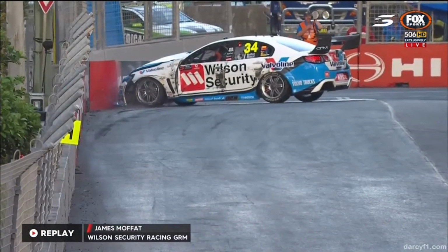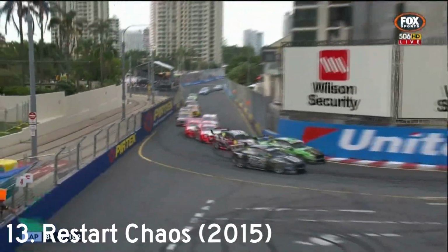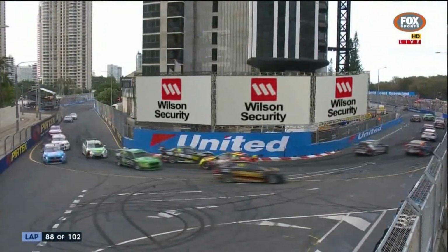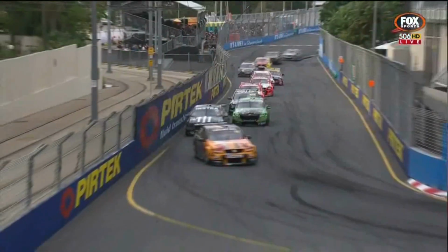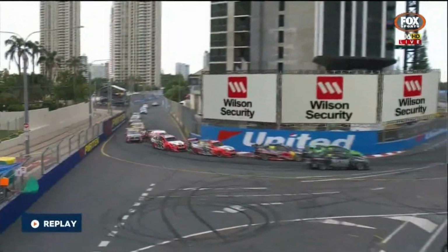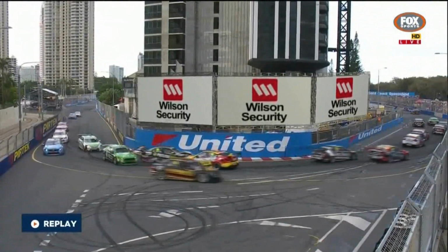So turn 11. You can see the scars on the left side of the car already. Start. Look at Percat. Oh, was there a touch there with the HRT Commodore, and around goes Slade. Contact with the sister entry. Look at the damage to the front of Lee Holdsworth's Commodore. Courtney has secured him the lead in the Pertec Enduro Cup, so it was significant. There was a big concertina nose-to-tail thing here. Coulthard was involved in it, and Rick Kelly.